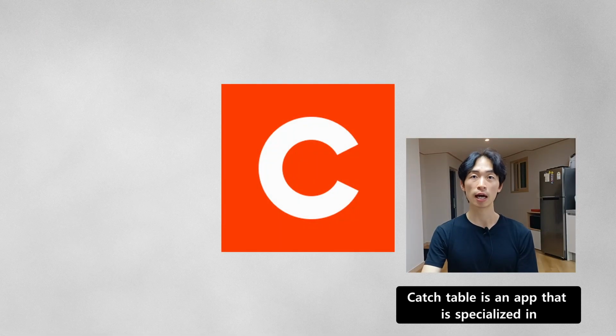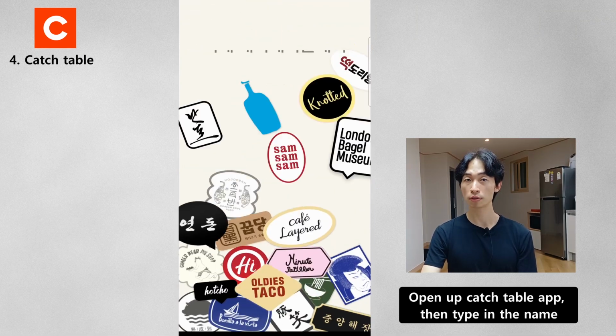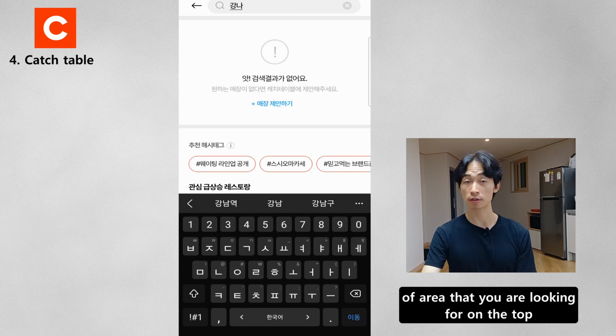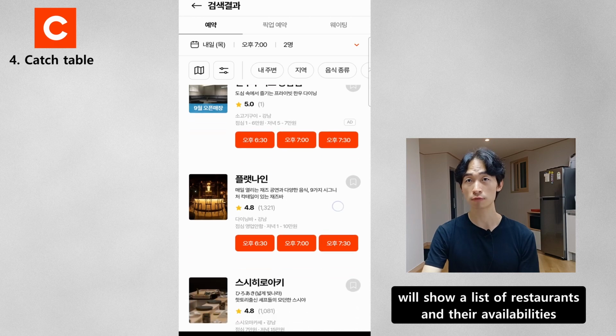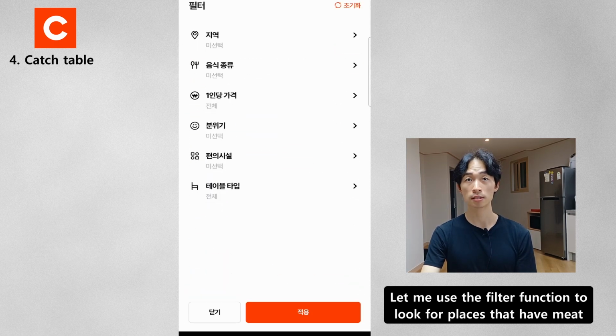Catch Table is an app that is specialized in making reservations for fine dining restaurants. Open up Catch Table app, then type in the name of the area you're looking for on the top. I'll type in Gangnam Station again, and it will show a list of restaurants and their availabilities. Let me use the filter function to look for places that have meat.